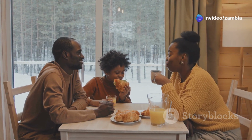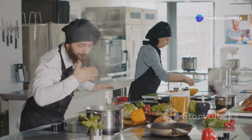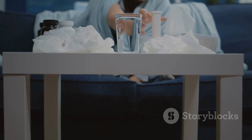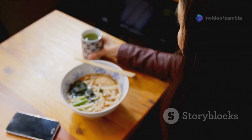Alright, you lot, now you know what you need to eat to stay healthy and energized this winter, but it's not enough to just know the information. You need to put it into practice. First things first, stay hydrated. Drink plenty of water, herbal teas and broths throughout the day. Dehydration can sneak up on you, especially during the winter months.